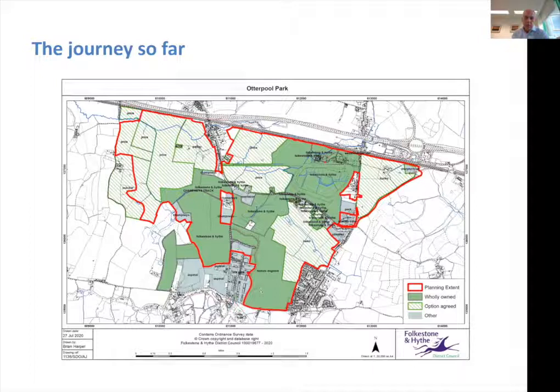So in terms of land ownership, we're in a pretty enviable position, I think, in that we control pretty much 95% of the site, and we're confident that we can't be held to ransom by anyone. And that's important because on many sites of this size, one of the key problems in moving towards delivery has been trying to get a whole range of landowners to work and cooperate together, and many projects have stalled for that reason. So we're in a good position from a land perspective.